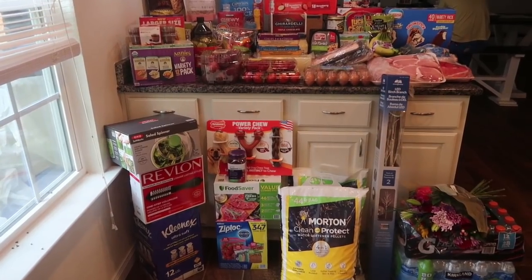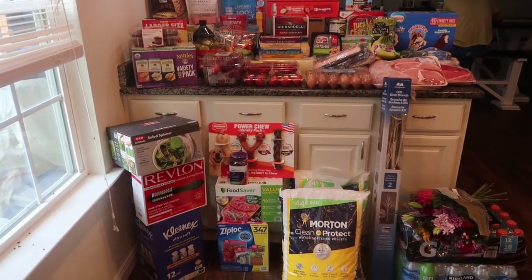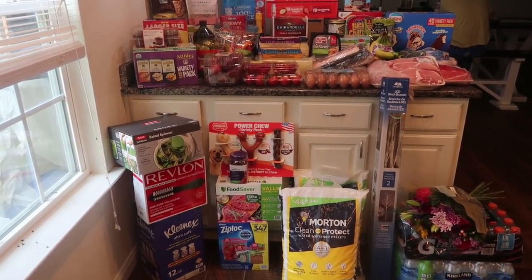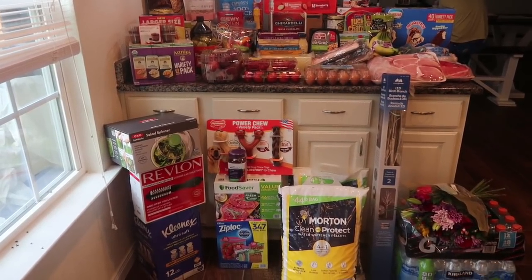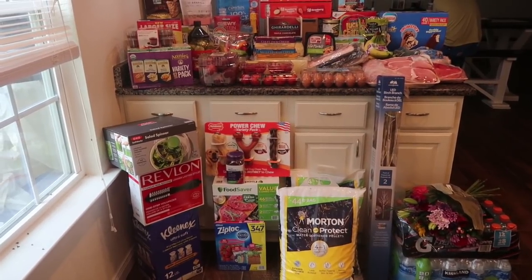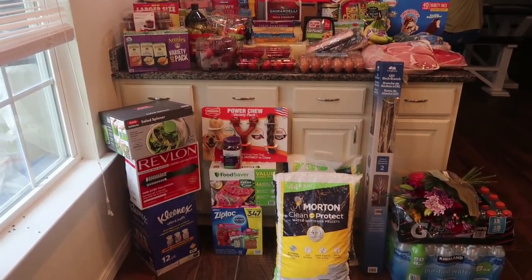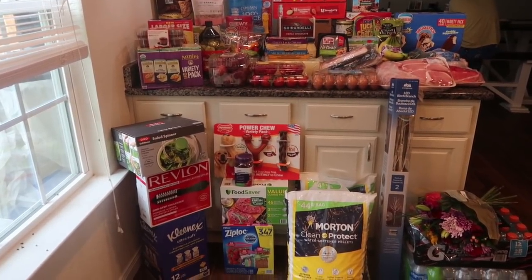All right, you guys, I have to stand all the way back here to give you your quick overview of what I spent $603 on in Costco this time. I was a little surprised that it was as high. My goal was $500, but I did get, as usual, a bunch of non-food items, and then I stocked up on some extra stuff because of back to school.